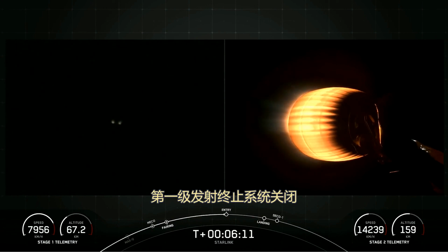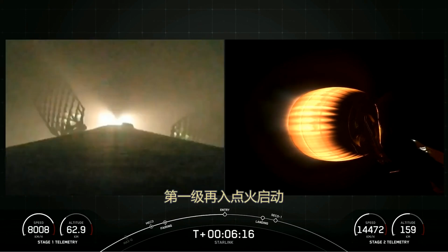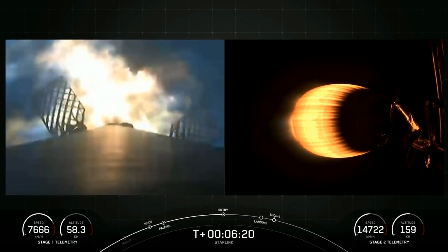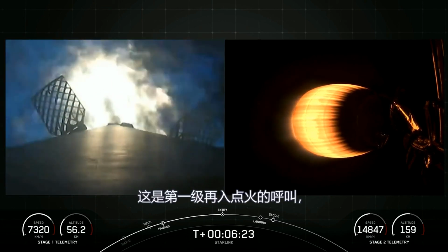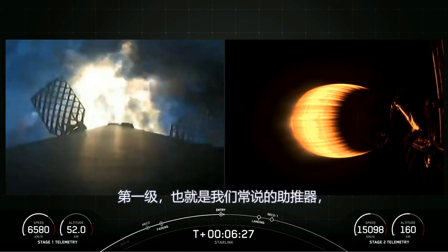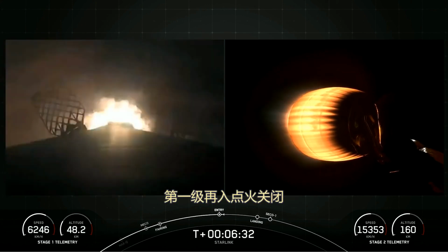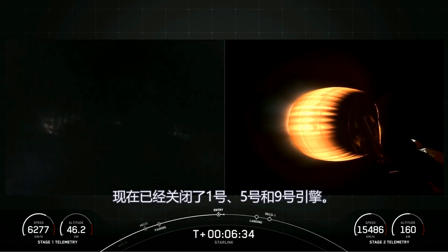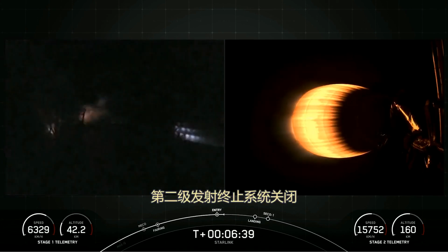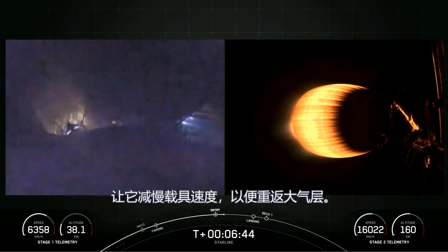Stage 1 FCS is safed. Stage 1 entry burn startup. There's the call out for Stage 1 entry burn, which you can see there on the left-hand side of your screen. Stage 1, which we also call the booster, has now ignited engines 1, 5, and 9. Stage 1 entry burn shutdown. It has now shut off engines 1, 5, and 9, and that maneuver allowed it to slow the vehicle down for atmospheric reentry. Stage 2 FTS has safed.